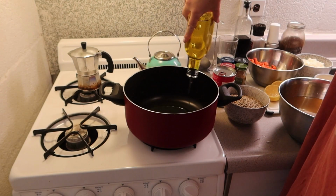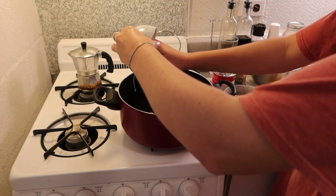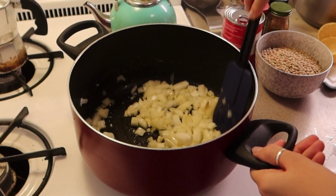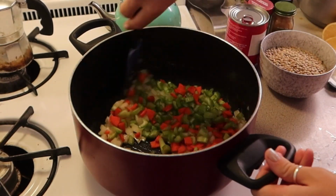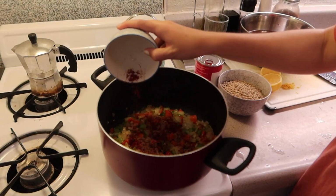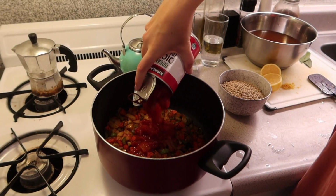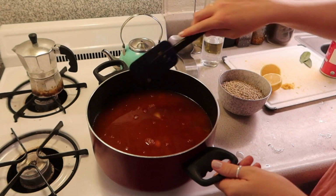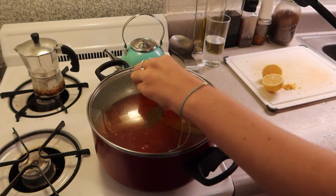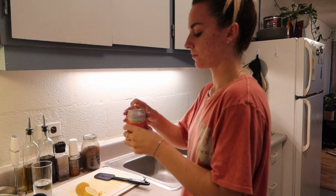So this is what I did. First, I just threw in the garlic and the onion, just sauteed that down a little bit, and then added the carrots and celery, cooked that down as well. And then after that, I just added everything else and I let it sit for a little while and cook all down. I also added these 2 bay leaves, and I feel like whenever you add bay leaves, you are making an actual recipe. Anyway, this cooked for a little bit.